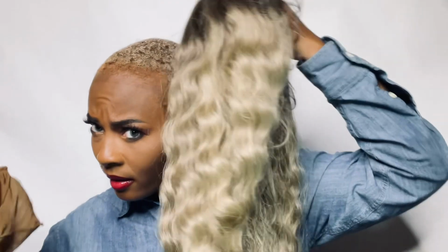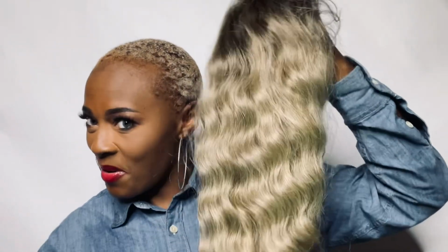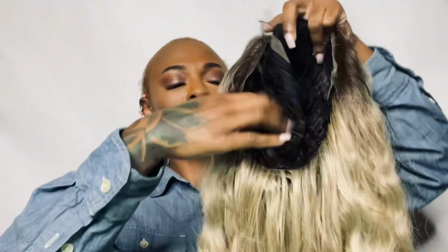If I could, I would want my real hair. Don't laugh. Oh, Lord. But it's the stocking cap pushing my hair back. If I could, I would want my real hair to be this color. And it almost is. So super pretty.